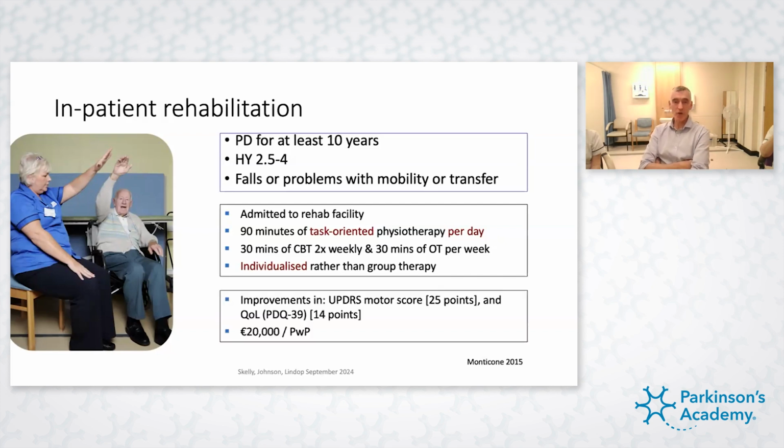And the outcomes were that there were improvements in UPDRS score of 25 points. So if you compare that, for example, to the UPDRS improvement you get with deep brain stimulation, this exceeds the improvement that you might see with DBS. Obviously, the suitability of patients for these different types of treatment is going to be different, but it just gives you an idea of how big the improvements were with this kind of treatment. And the cost, whilst expensive, is certainly comparable to insertion of a DBS device.